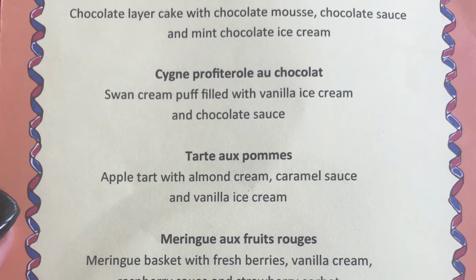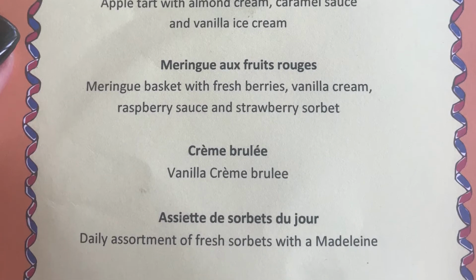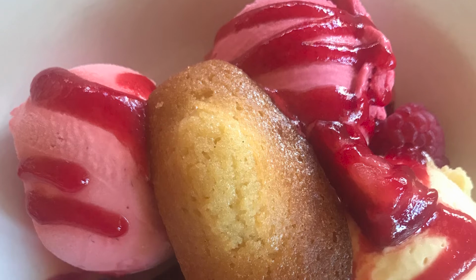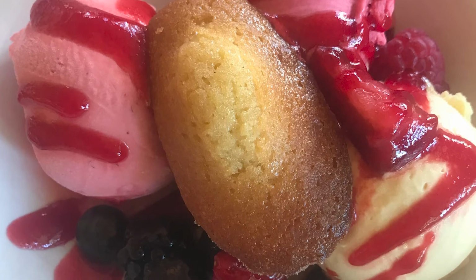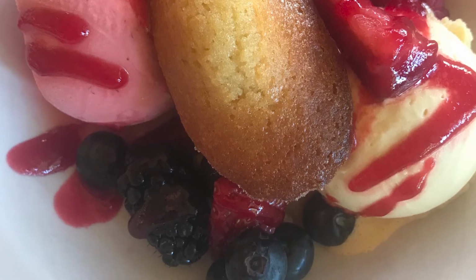Now, I finished off my meal with the house-made sorbet and fresh Madeline, which was also a recommendation from my server, and this did not disappoint. Y'all, it was so good. I really wanted to go for chocolate. At this point, I trusted my server because he gave me some really great recommendations, so I went with this sorbet and it was fabulous.